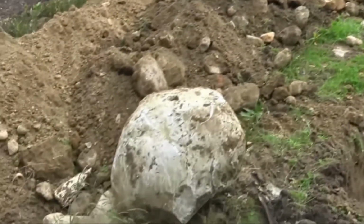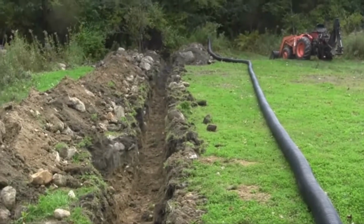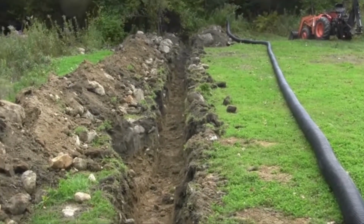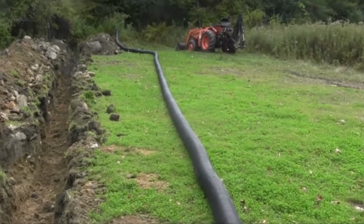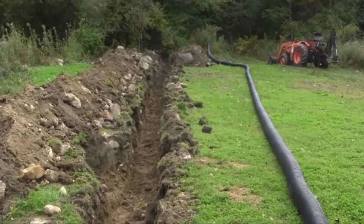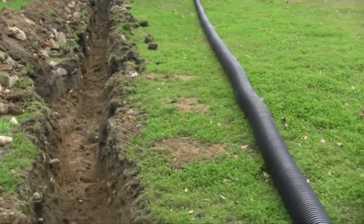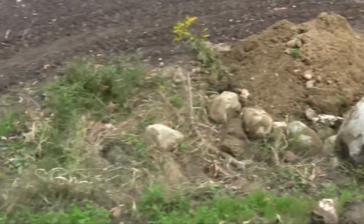a lot of rock. Not too bad though. I was kind of nervous about digging through here because I pulled so much rock out of here earlier. But I've got my hose laid out, and I'm going to be laying that in the trench, and then I'll bury that, and then when I get done with that I'll come over here and we'll finish up.